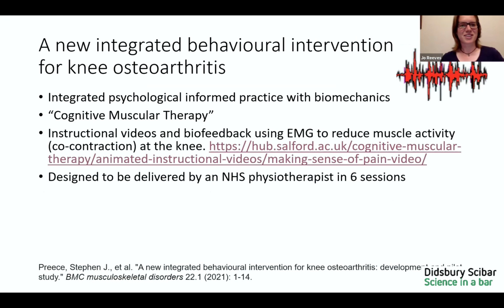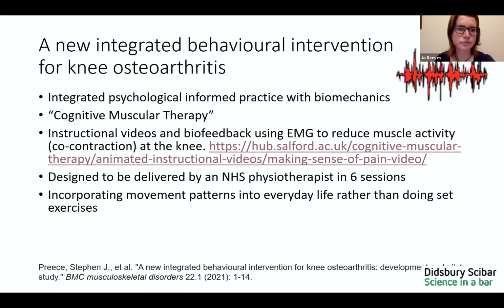Yes. So this program was designed to be delivered by the NHS, which is obviously a time-pressured organisation. So with consultation with physiotherapists and patients, it was important to make it deliverable in a relatively short period of time. So it can be done in 6 sessions now. And it incorporates movement patterns into everyday life rather than doing set exercises, as probably everyone can relate to. You don't always want to do your physiotherapist exercises after a while.